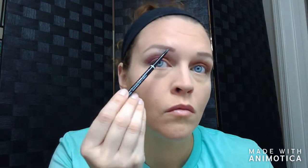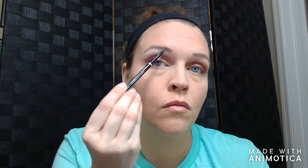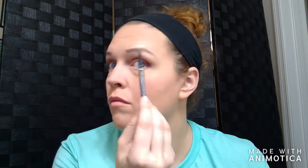Luckily, I do have a brow pencil in Auburn, so hopefully that won't look too crazy for today's makeup look with the red hair, but we'll be posting that. Don't you worry. You'll get to see how crazy I look. It's fine.